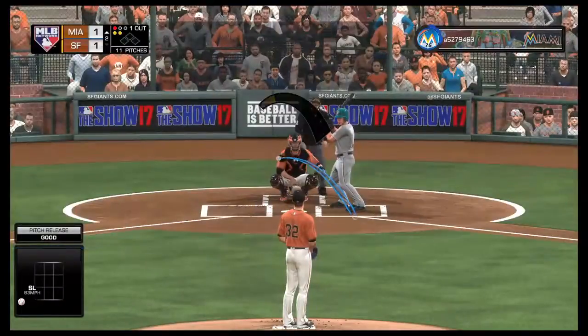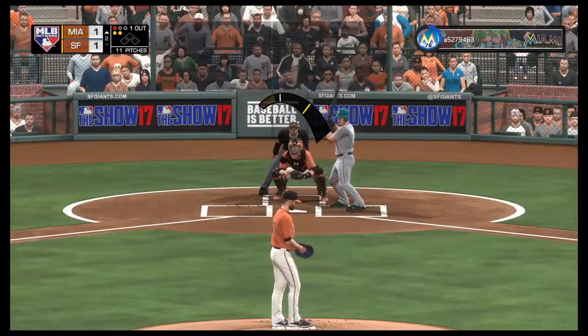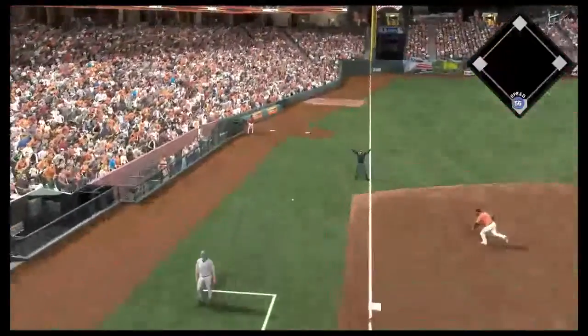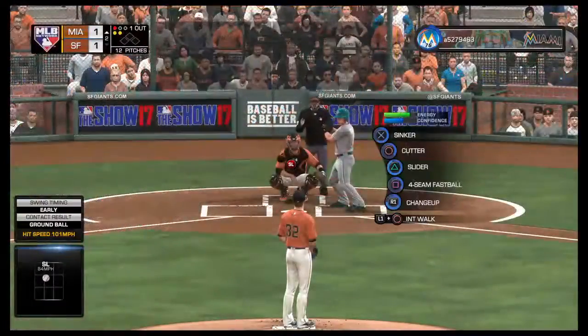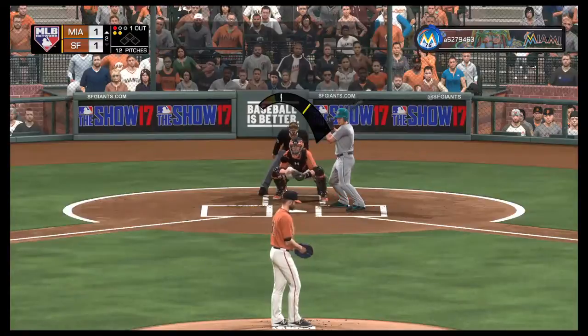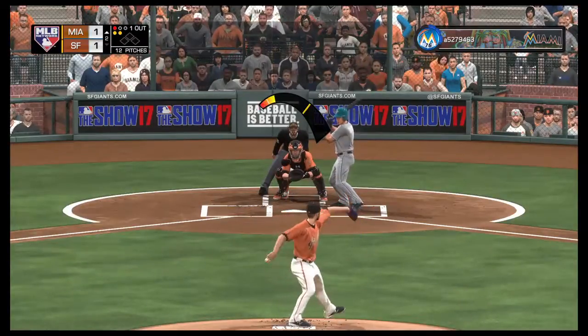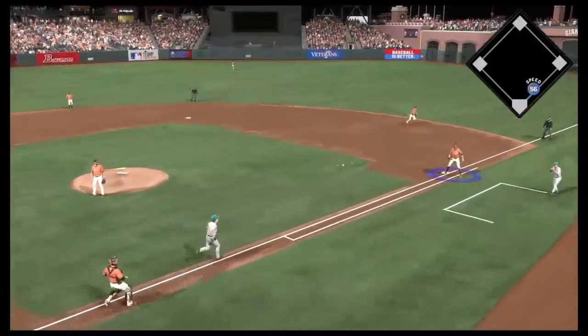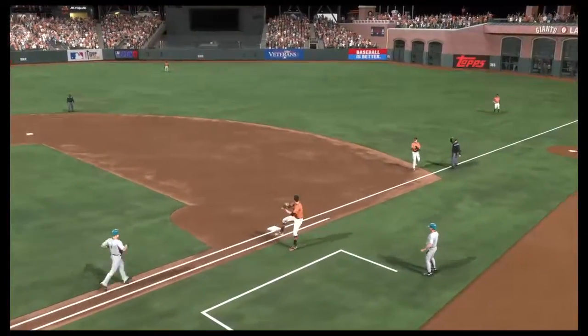He's got him off balance now. 1-2. Here it comes. And now a pitch hit sharply on the ground. But this is a foul ball as the count holds steady at 1-2. Swing and a miss, got him reaching. He makes the throw to first. 2 down.